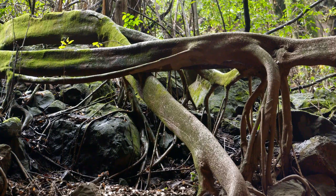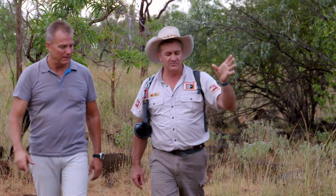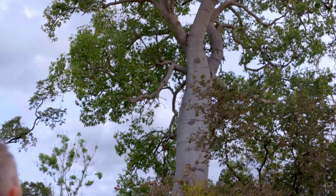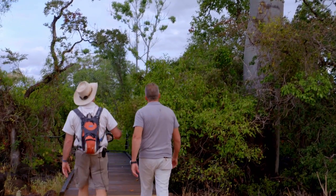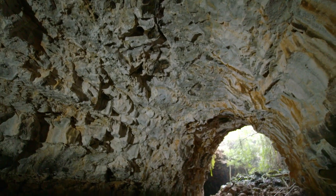This ancient scrub can be traced back to the days of Gondwana, 50 million years ago. Really? Bram Collins is the managing director of the Undara Experience, which he and his family established to protect this unique landscape. But it's not until he leads you underground that Undara's full story is revealed.